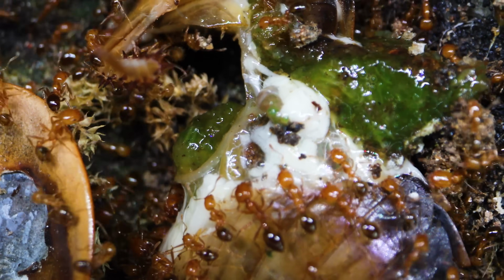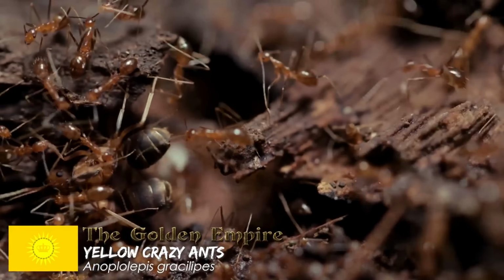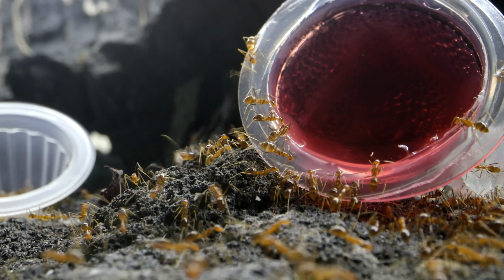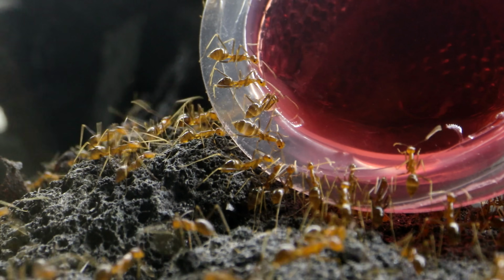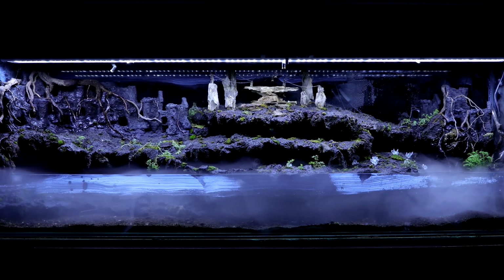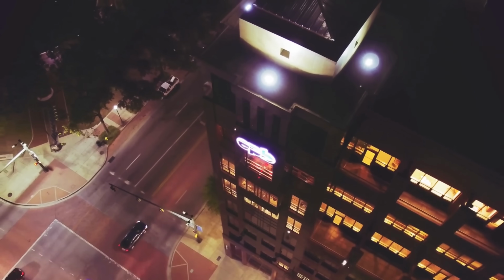In terms of the Golden Empire, our big colony of yellow crazy ants, they too won't be able to come to the new ant house. But the future owners of the Phoenix Empire mentioned they're unsure if they're able to take in the Golden Empire too. We'll see. Perhaps they may change their mind, but if not, this is one setup we'll need to carry by hand or wheel down the street on a trolley.